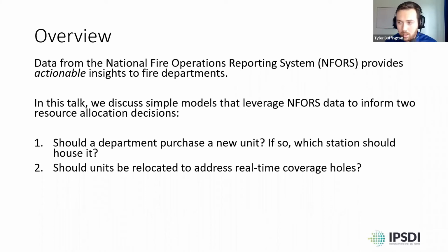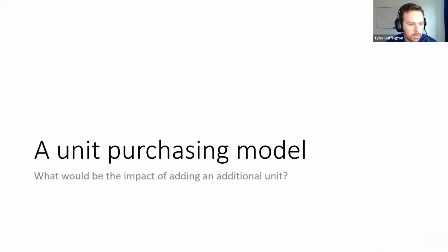The other one is the move-up question, which is basically about real-time coverage holes. Maybe a busy station has its resources deployed where they're already responding to other incidents. Then, if a new incident occurs, there might be a coverage hole because that station is out of resources for that incident. So the question is, should other units from less busy stations move in to fill the coverage gap? Those are the two decisions that I'm going to be looking at today. So without further ado, I'm going to go into the unit purchasing model.